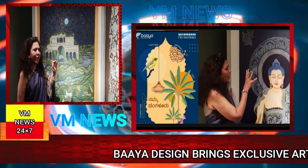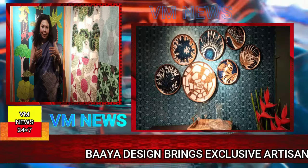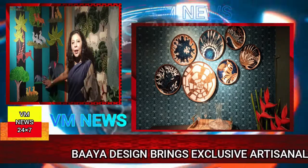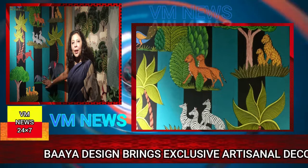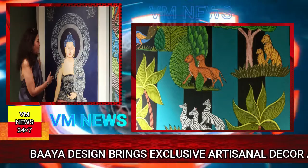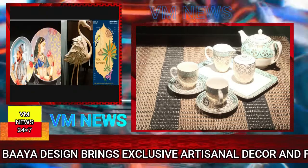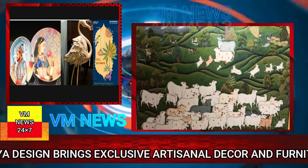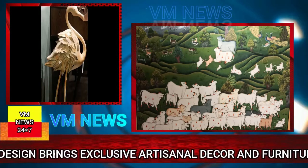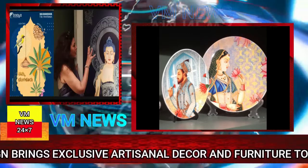On display is a range of contemporary expression of traditional handcraft skills that will allow consumers to have a much better understanding of a product and the intricacy that goes into creating such artworks. The showroom will house some exclusive murals, art pieces, furniture, lightings, home accessories and more from Baaya Design.